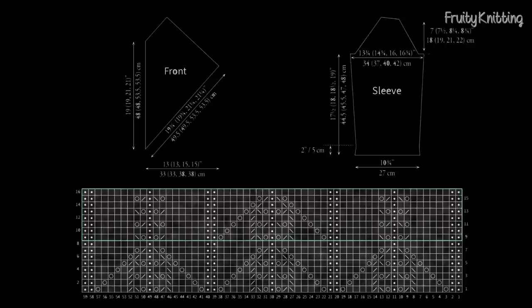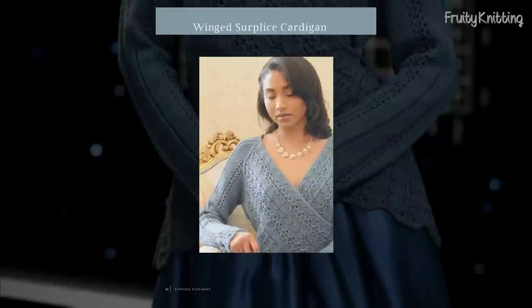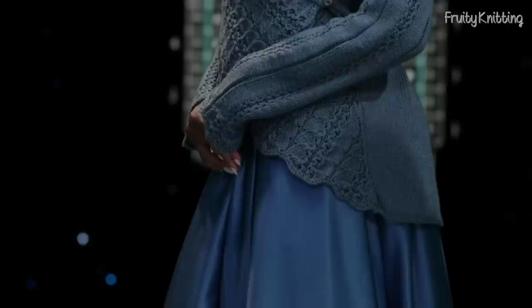Shirley's fifth design along started with stitch patterns, beautiful stitch patterns. I chose one that looked like wings. As I knit my swatches, I realized I could make these wings travel across the front of a sweater by tipping the fabric at an angle. And with that realization, my winged surplice sweater took flight.